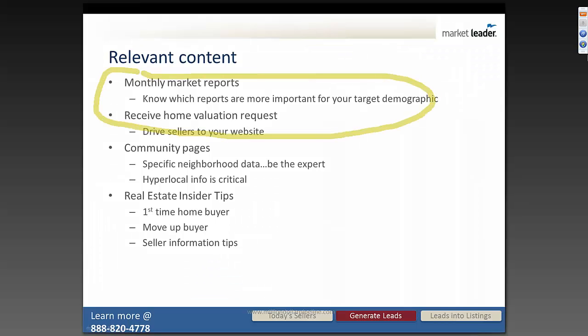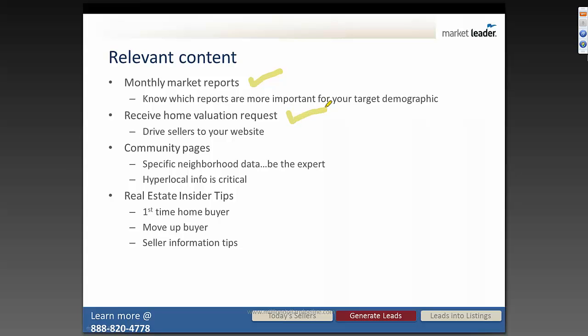And so I know we've got a lot of chat questions like, what is relevant content? Help us define relevant content. Well, I was talking about this earlier, and it really depends on each consumer, right? Each consumer will tell you or show you, or based on their behavior, tell you what relevant content is. For example, monthly market reports. Knowing which report is more relevant to what demographic. If we specifically talk Generation X for a minute, think about that demographic. Think about their needs, their wants, their motivations, fears, okay?